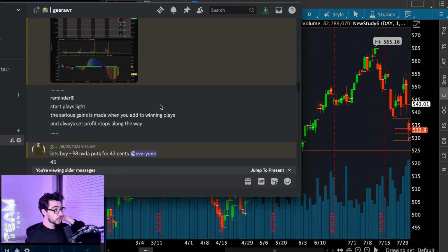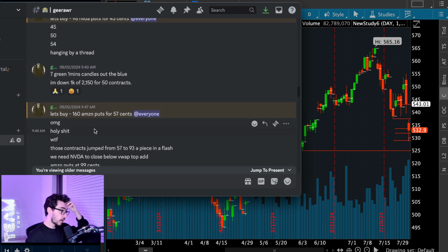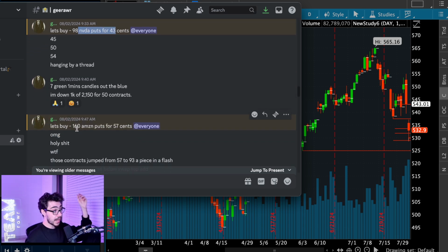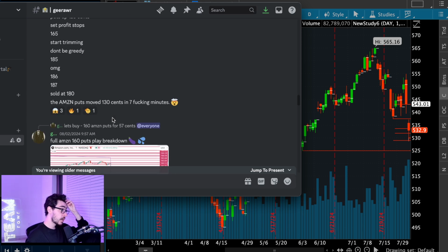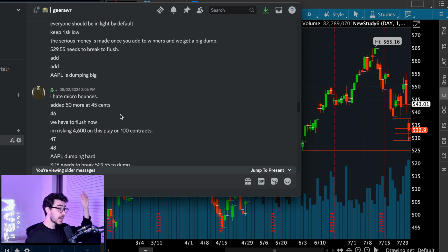So in terms of the morning trade, it was on NVIDIA. Look at this. NVIDIA. We had a trade on NVIDIA puts for 43 cents. And then we had Amazon puts for 57 cents. These Amazon puts went to 180 at the speed of light, man. Then we had a play on SPY calls that went up 200%. It's nonstop winning, man.